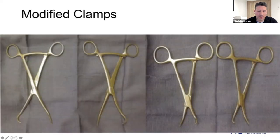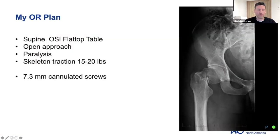Other clamps, I use these routinely, these modified clamps to get a clamp tine into the femoral neck, the proximal segment, and either another straight tine into the other side of the femur or around the greater trochanter. This obtains a compression at the anterior and inferior fracture margin, and also will reduce or restore the antiversion of the femoral neck and reduce that apex anterior deformity that I think is really important.